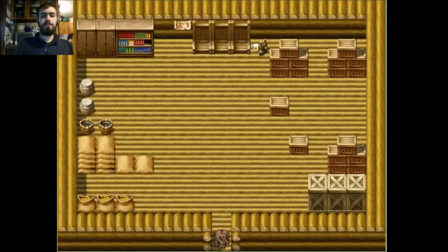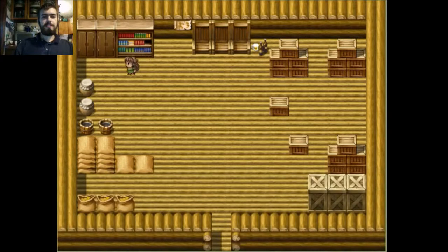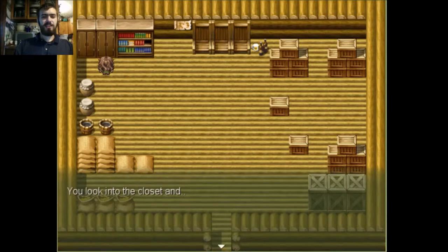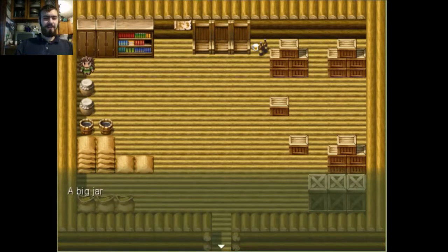I want to show you this room. I actually cracked up when I went to this room. You look between the books and you find nothing. And it's funny because a lot of the objects in this room are that way. You look in the closet and you find nothing! I just cracked up. I thought it was hilarious. And so, yeah, a big jar.